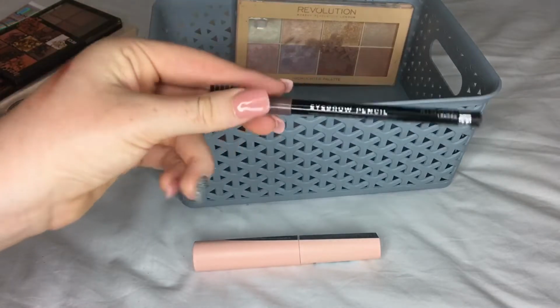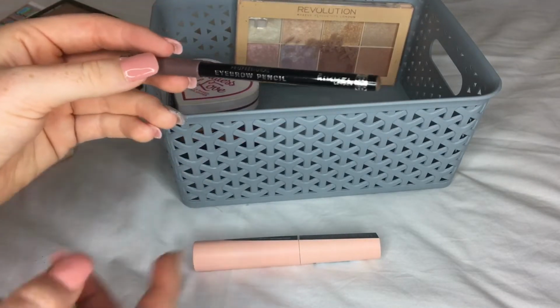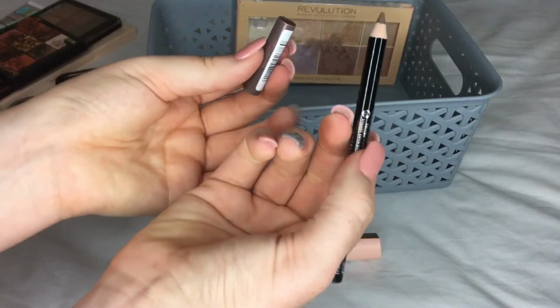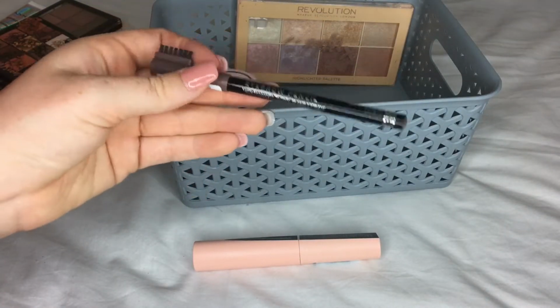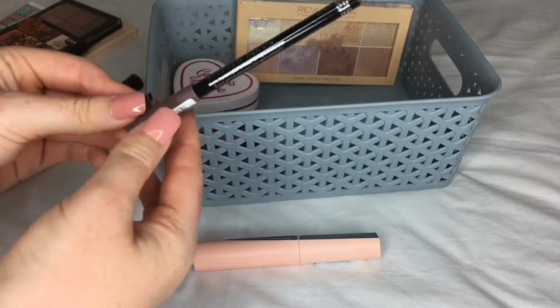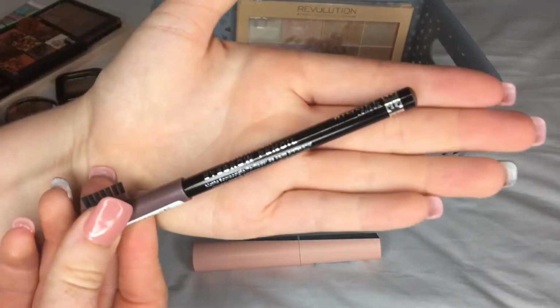Now this is my backup because my other one's looking very battered, but this is just the Rimmel Professional Eyebrow Pencil in 002 Hazel. This is an amazing eyebrow pencil. Once again, I found this out from Chelsea. She used one of the darkest shades, I think. And obviously I haven't got as dark hair as she does, so I wouldn't need the darkest eyebrow pencil. But this is honestly incredible.